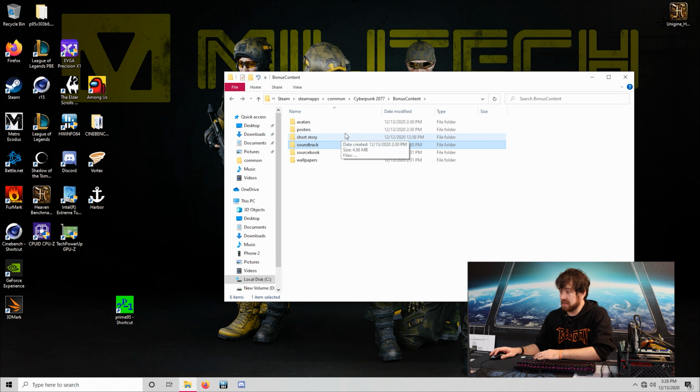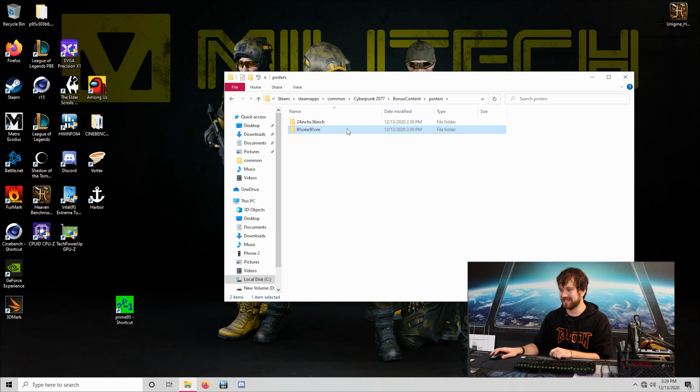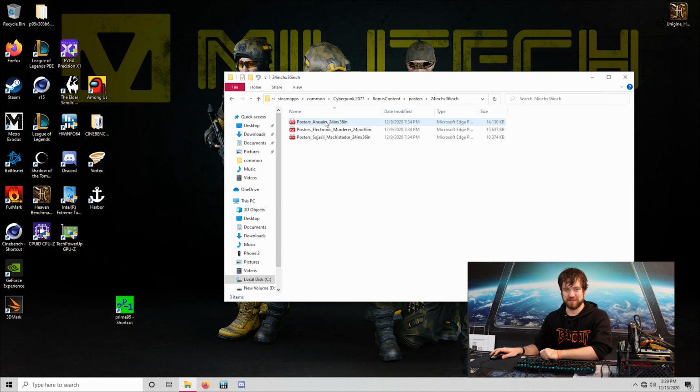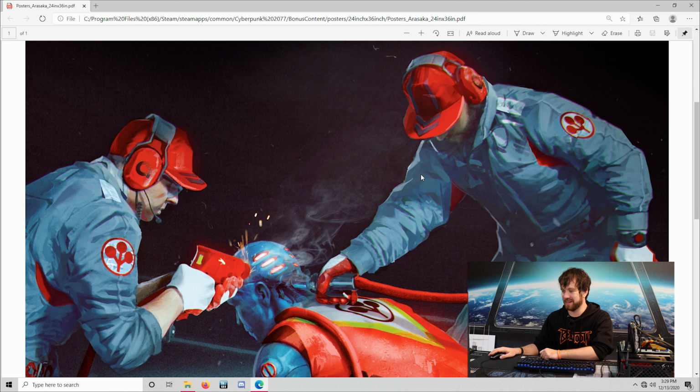And that's cool. But here's the good part. Here's where we got something special for y'all. You've got posters. And you got them in two different sizes. Now, I don't know metric units very well, even though I do. We're going to go to inches because this is America. And you've got three very high quality posters in these nice PDFs.